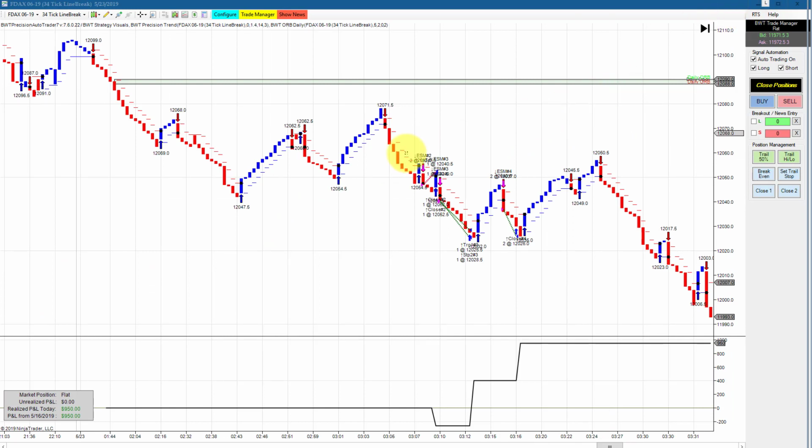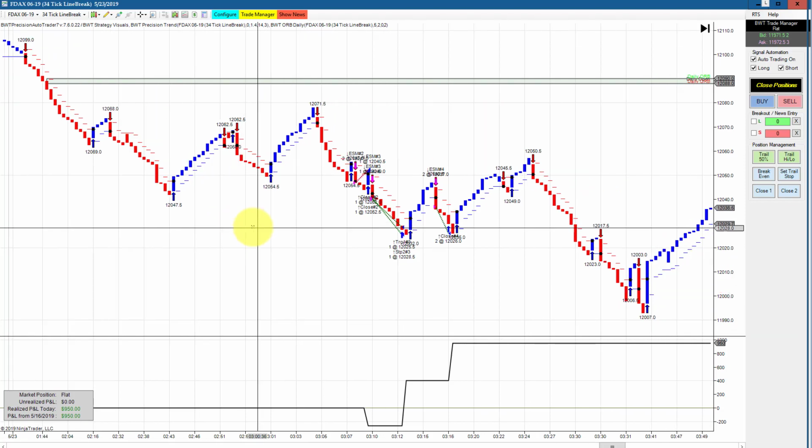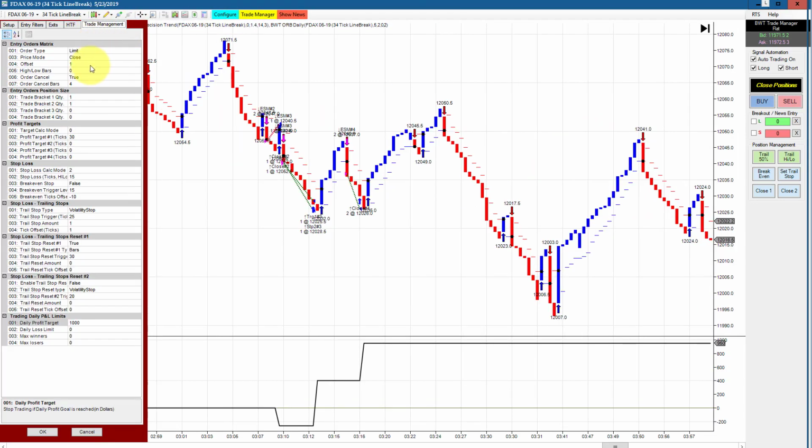Okay, the DAX on a 34 tick line break chart with our open range filter. I've been fiddling around with the settings on this one, and this worked out really well. Our money management is just a limit order with a 1 tick pullback, and a pretty tight stop at 30 ticks, which on the DAX is only 15 points. And then we're trailing the stop by the volatility stop at 25 ticks, but then at 30 ticks, which is only 15 points, we're trailing by bars. So if we don't hit our target, we're still trailing by the volatility stop at 25 ticks.